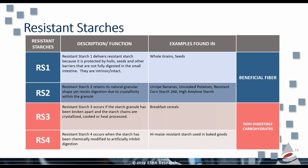And there's much more technical information out there regarding the resistant starches, but your suppliers may be able to best comment on their specific products and where they fall in these classifications.